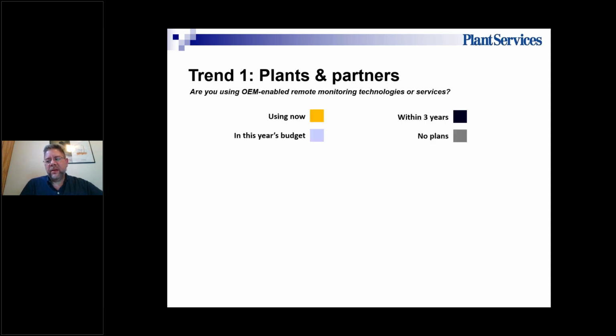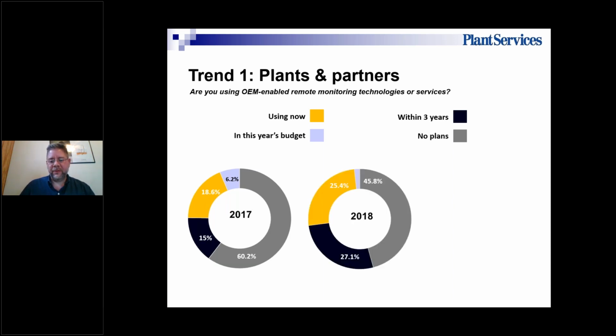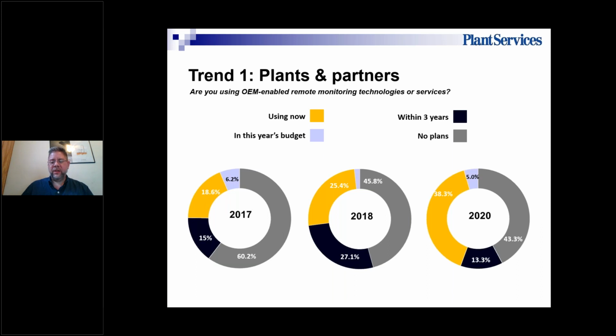So with this question, we wanted to assess the frequency with which plants were engaging with OEM-enabled technologies or services, to my point earlier about data sharing, who you share your data with, who would find it valuable. In 2017, I'm looking at the largest section of that chart, 60% of respondents told us they had no plans to engage with these kinds of technologies or services. That dropped down to 45%, 46% in 2018. And then by 2020, you've got only about 43% saying they had no plans, but the number of folks who are using these services, that's the yellow chart, you can see the yellow chart jumped from 18 to 25 to 38%.